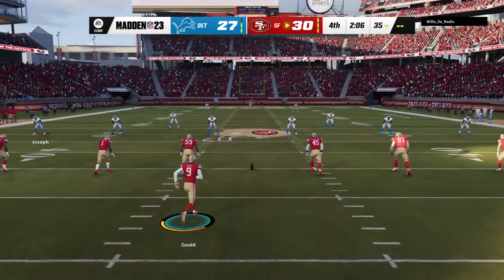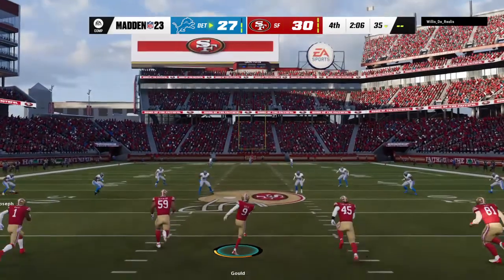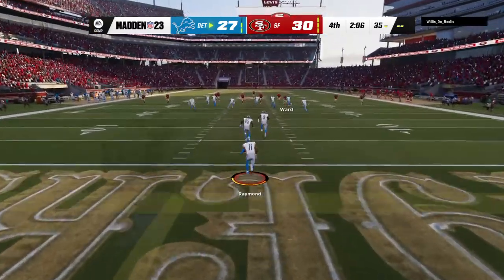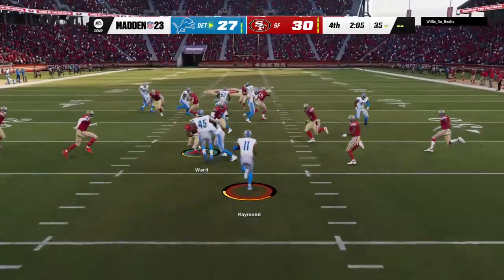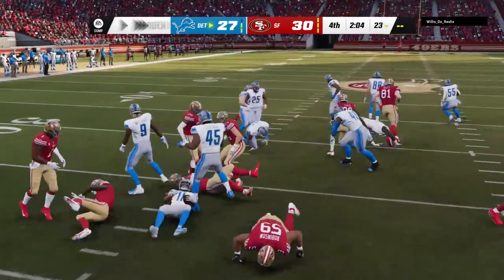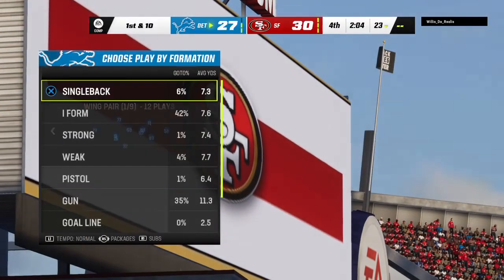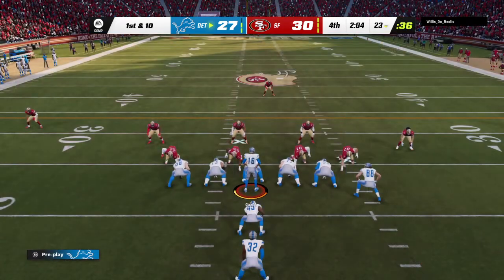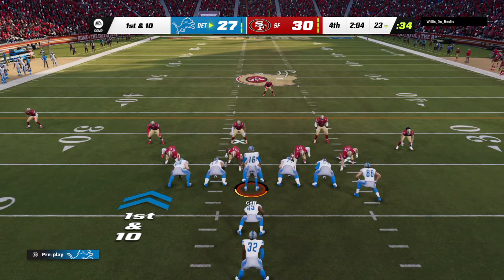After the touchdown, it's Robbie Gould now to kick it away. Here's Raymond bringing it out. And ultimately cannot get this out to the 25-yard line as he's dropped at the 23. The Lions offense ready to kick off their next drive.